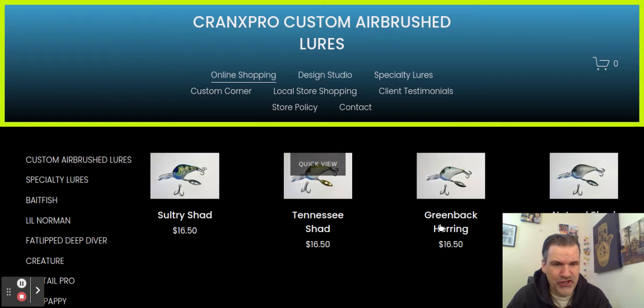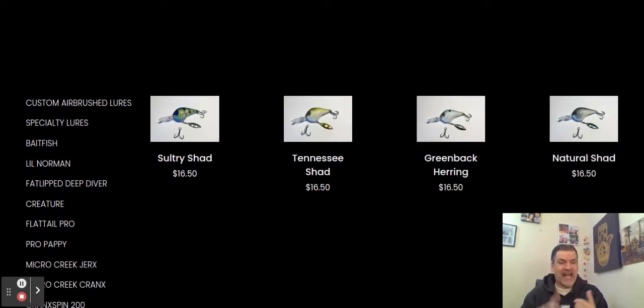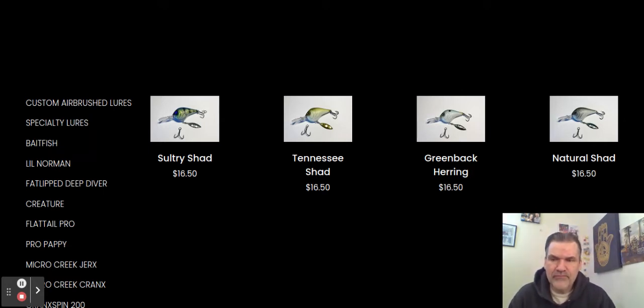Tennessee shad. There's your greenback herring. Okay, natural shad. So you got your shad, your crawl, your dart, your chub, all of those color patterns, available in different size baits that you can get from CRANXPRO, okay?